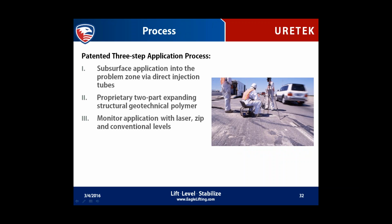We have a patented 3-step application process, which starts with subsurface application into the problem zone via direct injection tubes. We utilize a proprietary 2-part expanding structural polymer. And we also monitor the application with laser levels, zip levels, dial gauges, and/or conventional levels.